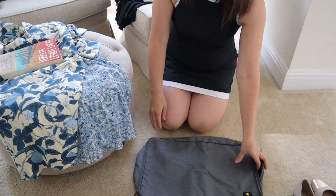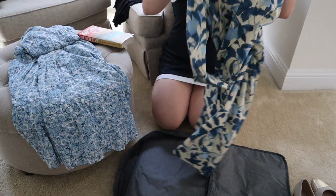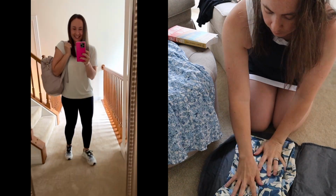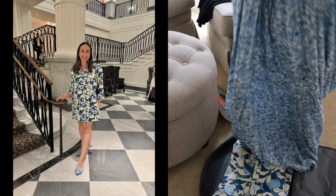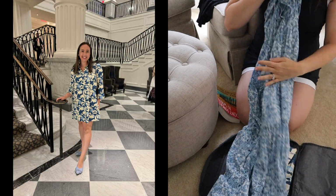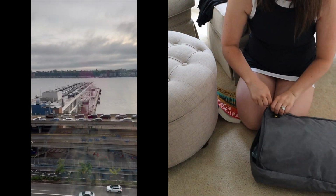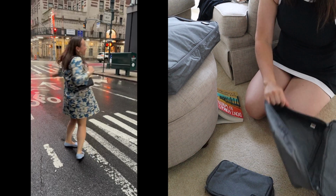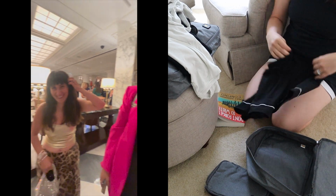So here's everything I'm packing, and as I pack, I will share with you a little bit about the conference because I'm actually back now. So I took the train to New York. This was my little travel outfit. I was so excited to be reunited with my Insta besties. This was the outfit I wore on the first night for the gala. Everything took place at the Glass House venue in New York, which was gorgeous and overlooked the water and was just so pretty. I just love New York City.